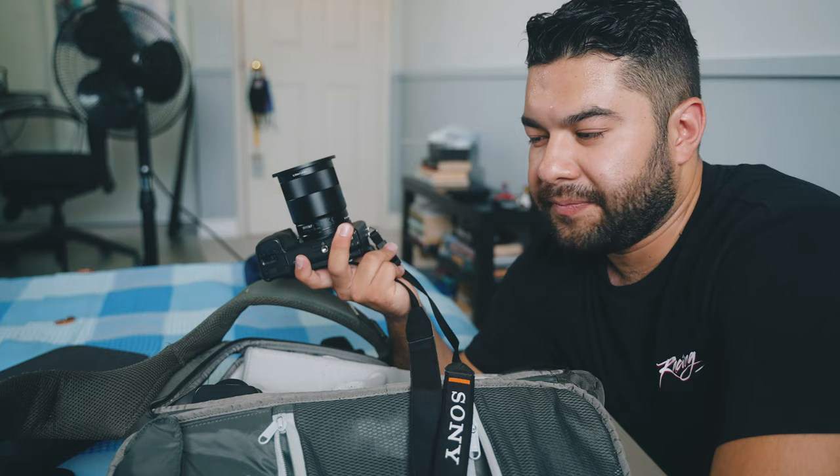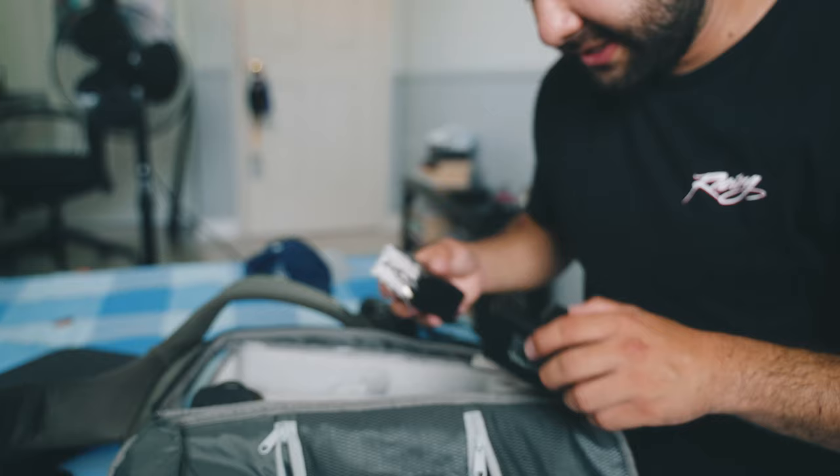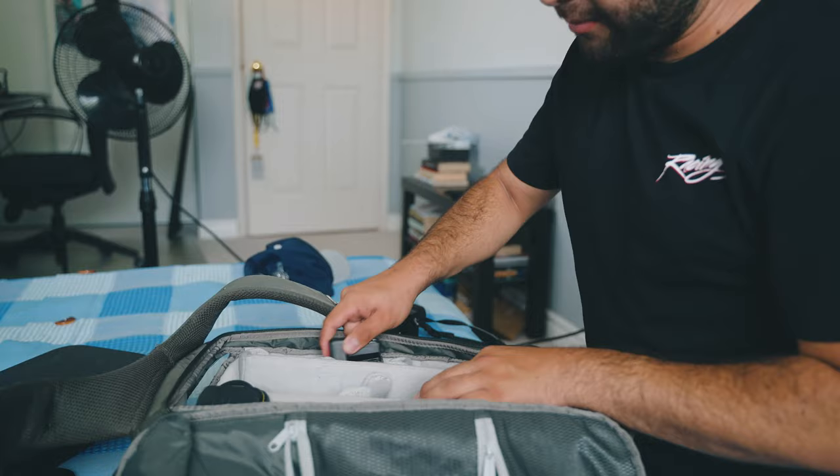I definitely did it in the past and I want to take advantage of it because this is still a great little camera. It's just been sitting on my shelf for so long, so I'm just going to bring it along and give it some use. Obviously I'm going to be bringing along some camera batteries that are just going to go in here for my A6300, my A6600, and my monitor.